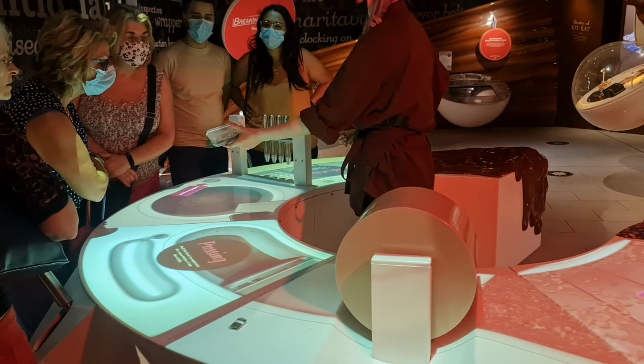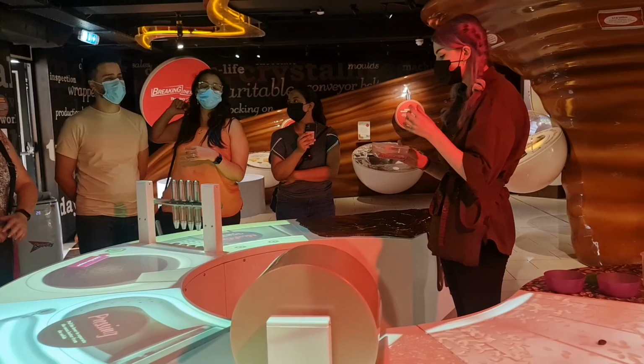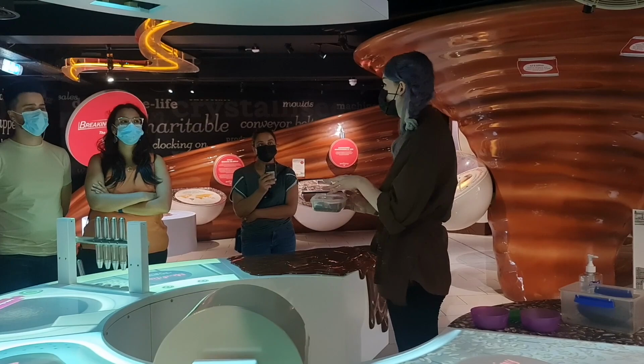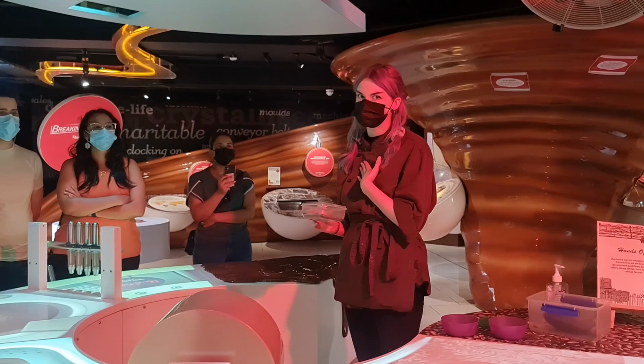Has anyone tried these before? Yeah, what do you think? They're nice, yeah? Yeah, and I quite like them, but they are quite bitter, a little bit like Marmite. Some people love them, some people hate them. They do not taste like a chocolate bar just yet, let's put it that way. But if you do like the flavour, you can buy them in Holland and Barrett, and they're considered a health food because of all the fibre inside, and you can sprinkle them on porridge and smoothies. But to be honest, I prefer my chocolate with a lot more sugar and milk in.